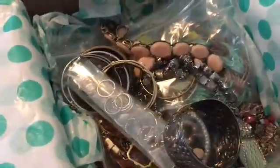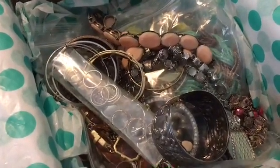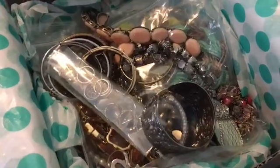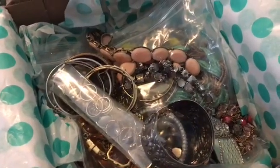So they did give me my 5 pounds of jewelry, their little bit of tissue paper in their plastic bag, and the box. Probably together makes up about 8 ounces. So I think I got slightly over 5. Super happy. Let me know what you thought about this lot, and I have a feeling I will be doing another one in the future.